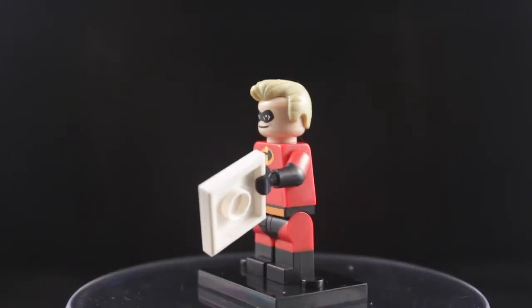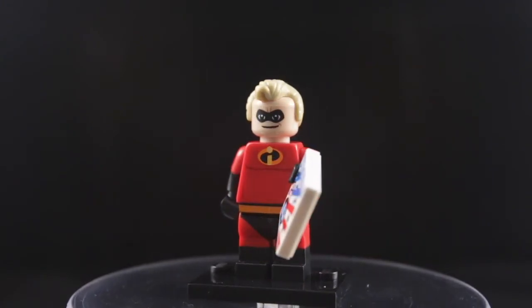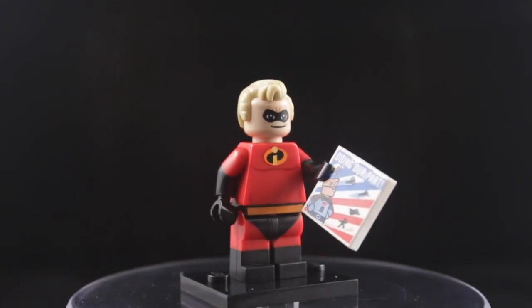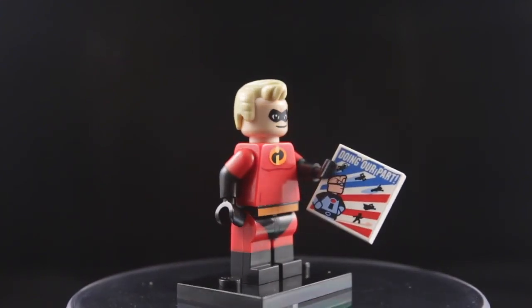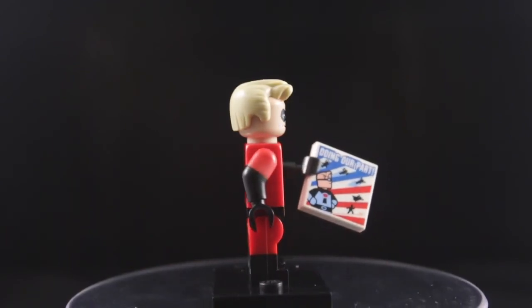Mr. Incredible comes from the 2004 movie The Incredibles. He is the husband to Elastic Girl and has three kids, Dash, Violet, and Jack-Jack. Now, I'm not a fan of his size as a minifigure, because in the movies, he is a big burly man. It would have been way better if he came in one of those top-heavy body molds like the Hulk.